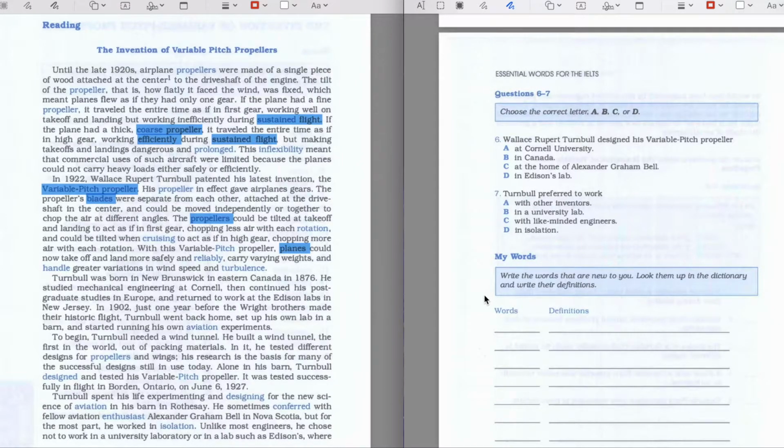Let's read the task. Choose the correct letter A, B, C, or D. So let's read the first question. Wallace Rupert Turnbull designed his variable pitch propeller. So this is about this guy, Wallace Rupert Turnbull. A, at the Cornell University. B, in Canada. C, at the home of Alexander Graham Bell. D, in Edison's lab. So about him.